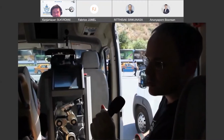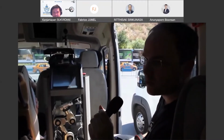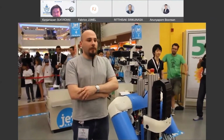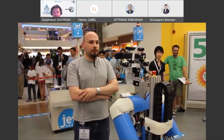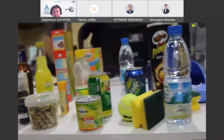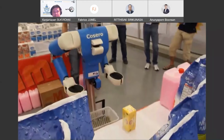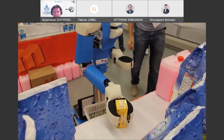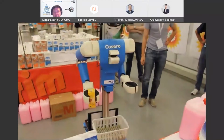At the checkout, the referee will say, I want to buy like 3 objects. Fetch me the Pepsi. Okay. We don't really know which objects, but some of the objects that are in an official list. And then the robot has to autonomously go to the positions, find the objects, grasp the objects from the shelf and bring them back to the checkout.